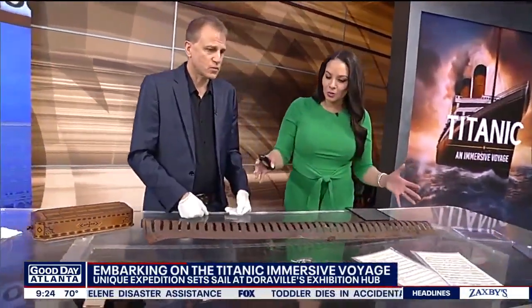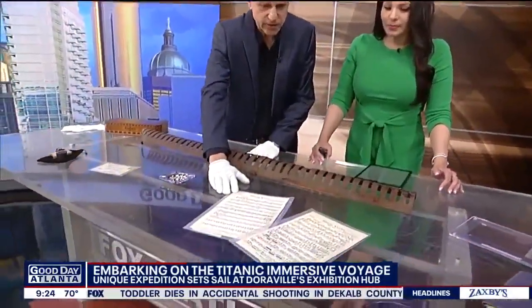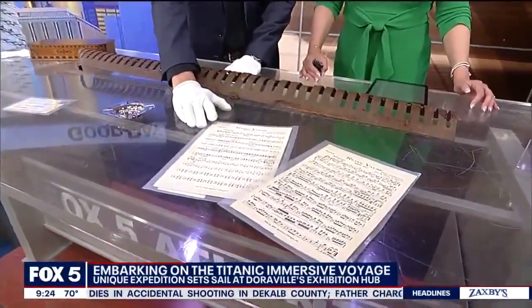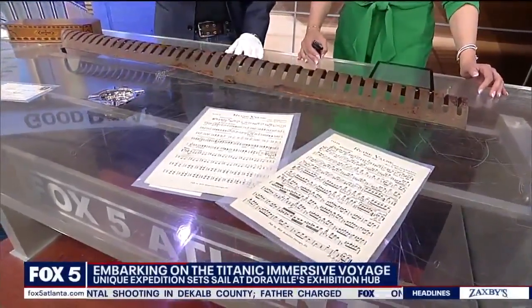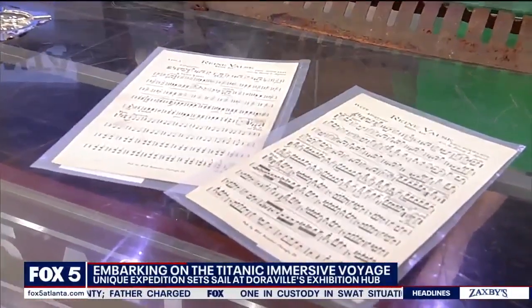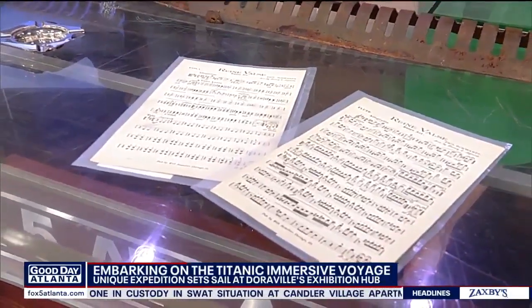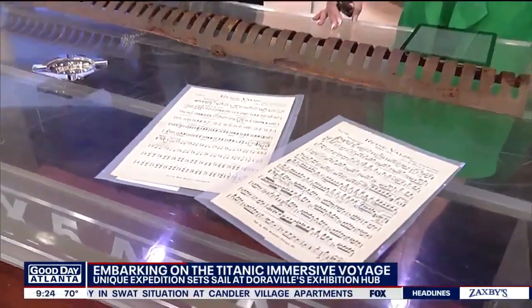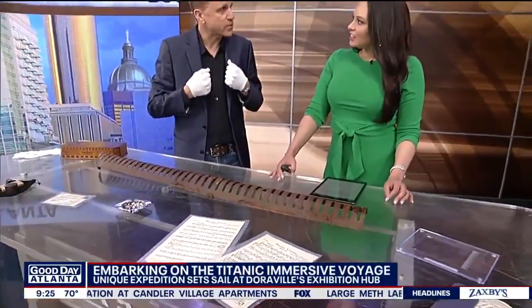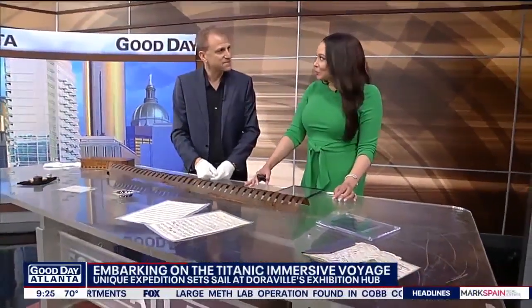Okay, I have to know what else you brought. So one of the really incredible pieces is this sheet music. This was recovered off of the body of Wallace Hartley, who was the band leader, who famously stood on the boat deck with his quartet and kept playing the music. And so literally he was found in the water with his music box and his violin strapped to his chest, and this music was in that music box. John, that is so powerful.